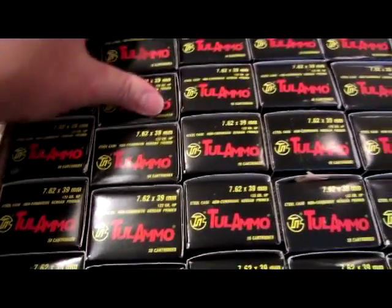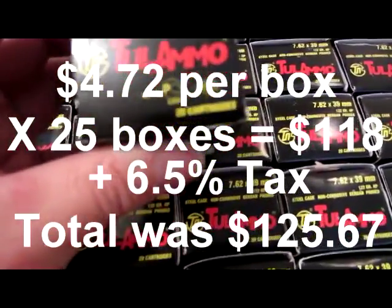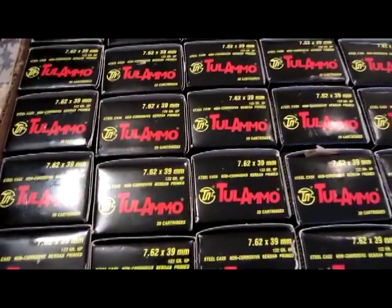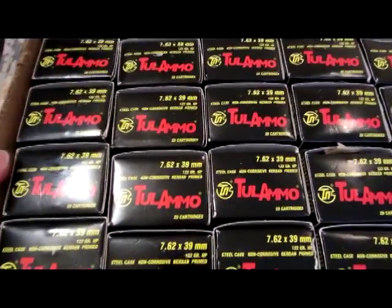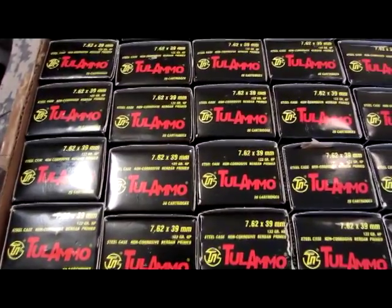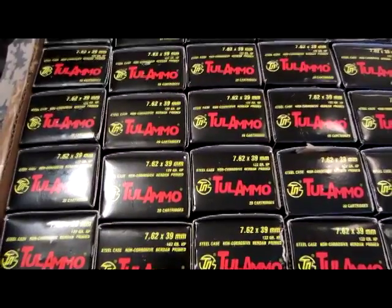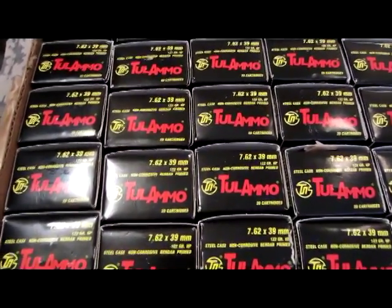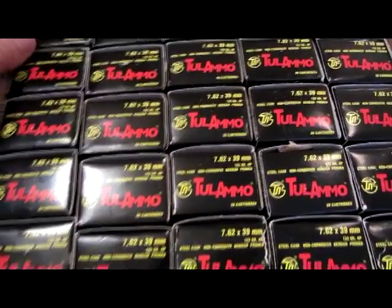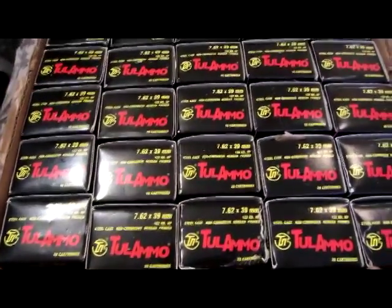So I paid, I think, with tax included, like $4.72 per box, and that came out to like $125 and change, which is a really, really good deal. I was so lucky to be able to get this at that price, and lucky enough to have that appointment to get my car looked at, and then pop in there and get this deal from a guy that was having a hard time making ends meet, I guess for his monthly quota or whatever. So there's deals to be had out there.